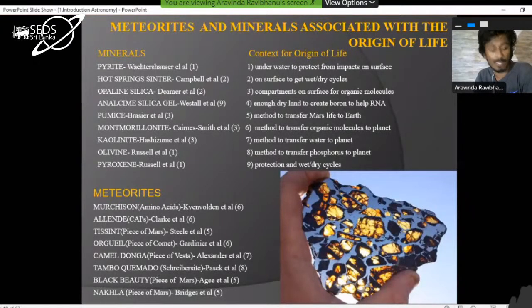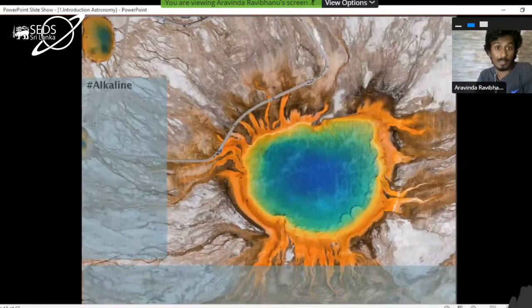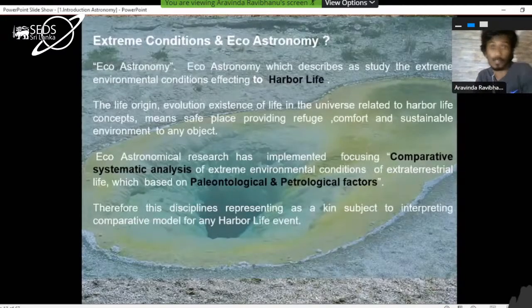Sometimes we are unable to have a systematic comparison from planet Earth to another one. But anyway, it is better to have a proper examination and proper research relevant to extreme conditions like this situation. That's why the most important thing is to introduce an eco-astronomy-like subject based on paleontology and pathological analysis. First, we have to analyze what those extreme conditions are. These are the common patterns: any organization in the world is looking for extreme conditions, paleontological factors, hydrothermal events, and high radiation patterns like that.